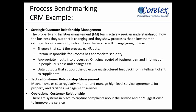So if we just take one of these, which is a CRM example, looking at the process and looking at the things that we'd expect to see in place and therefore be able to benchmark between one organisation and another, we'd expect to see on strategic customer relationship management an understanding of how the business is and how it's supported.